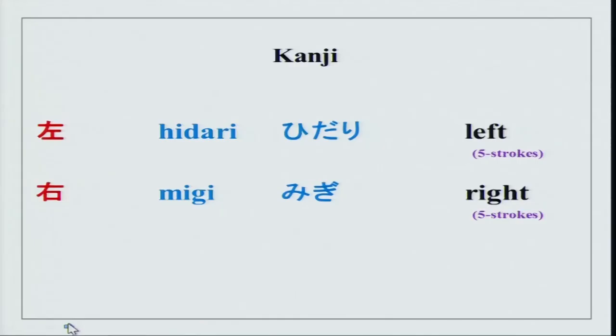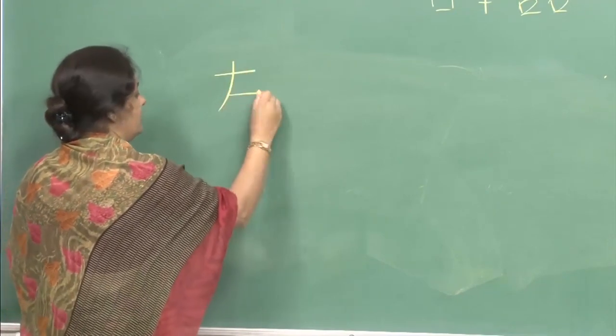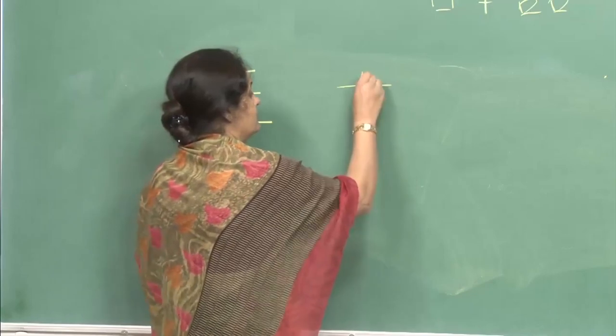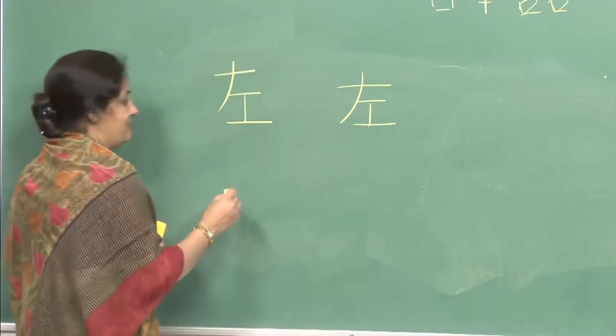Now, as I always do, I am doing kanji now also. We have two kanjis listed here, hidari and migi. Hidari means left and migi means right. So I will just make this character for you. 1, 2, 3, 4, and 5. Hidari. So once again, 1, 2, 3, 4, and 5. Hidari. We also have migi over there.